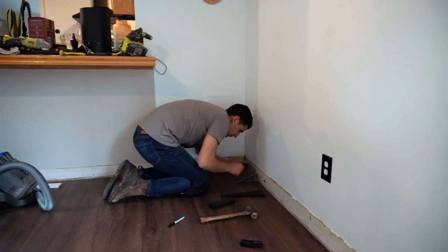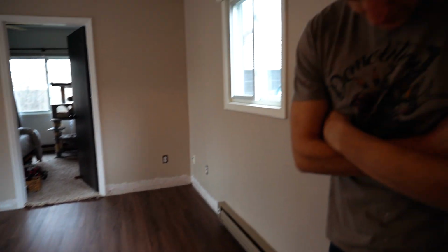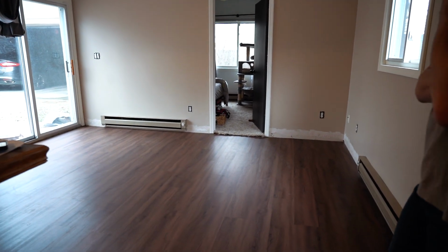Am I wrong? I think it looks really good, but hindsight, sometimes I do wish I had gone with a lighter color option, but there weren't many great ones available, so this is what we got, and I love it.